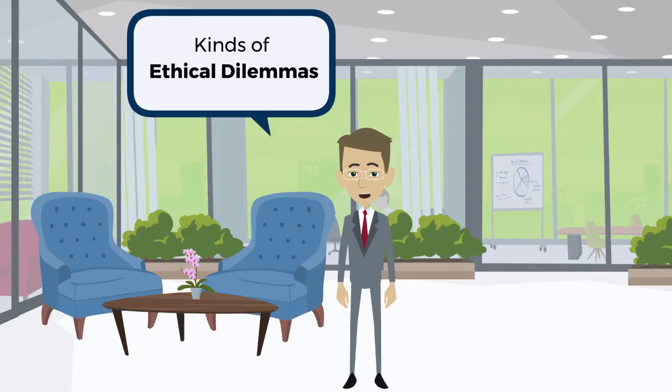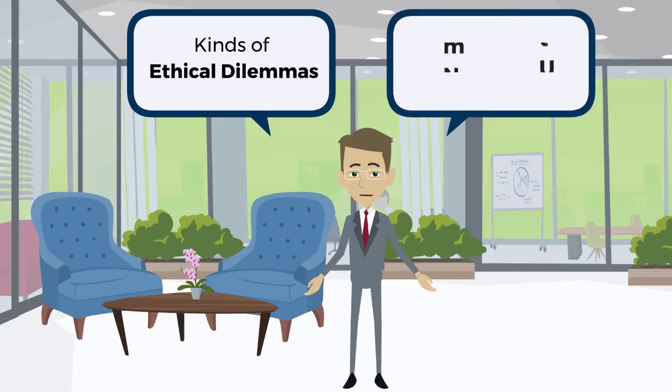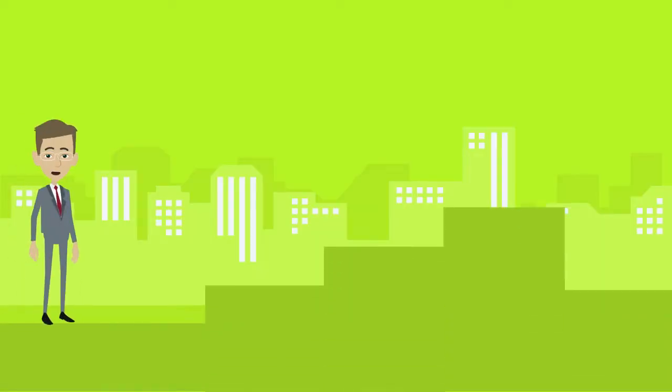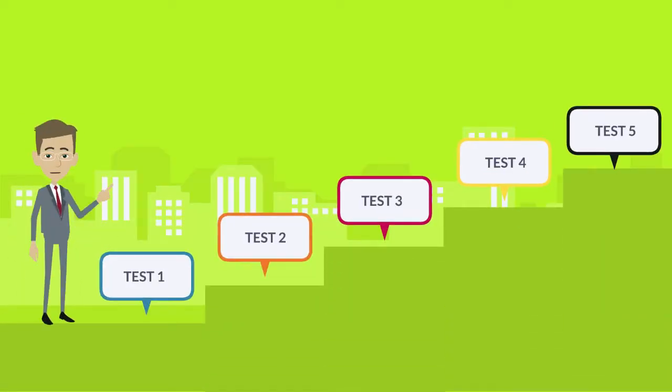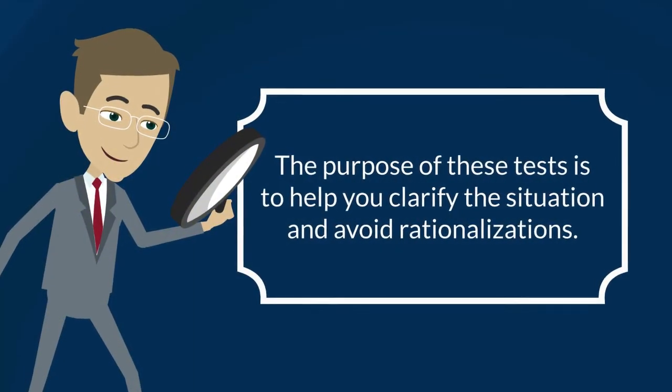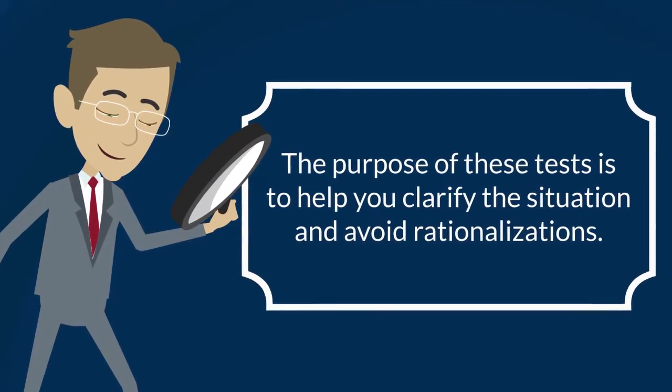No matter what kind of ethical dilemma you face, you need some simple tests to help you decide what to do. The following are a series of tests through which you can put ethical dilemmas. The purpose of these tests is to help you clarify the situation and avoid rationalizations.